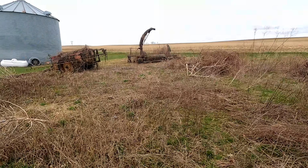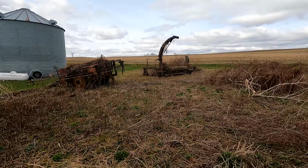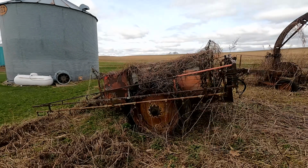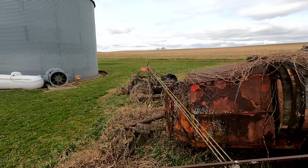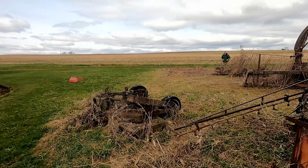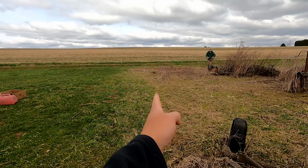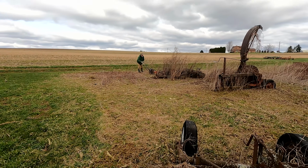So Frank's over here with the push weed whacker, and he's already going to town. Like, this sprayer is going to go to the scrap yard. I mean, look how nice it looks. It was high weeds all the way out to here, and he already got this section done.